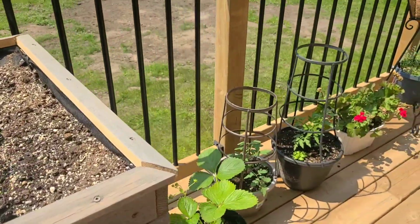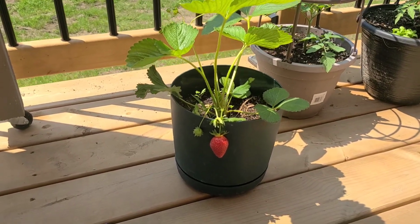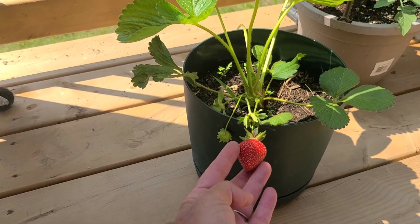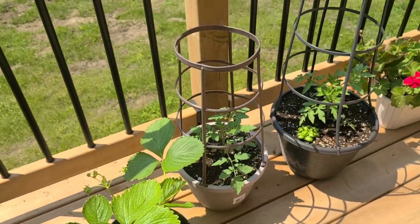And then over here, we have just one strawberry plant that my cousin gave us. And it's already got a nice ripe strawberry on it. It's not quite ripe enough to eat yet, but there are a few coming on. So that's pretty fun, especially for the kids.